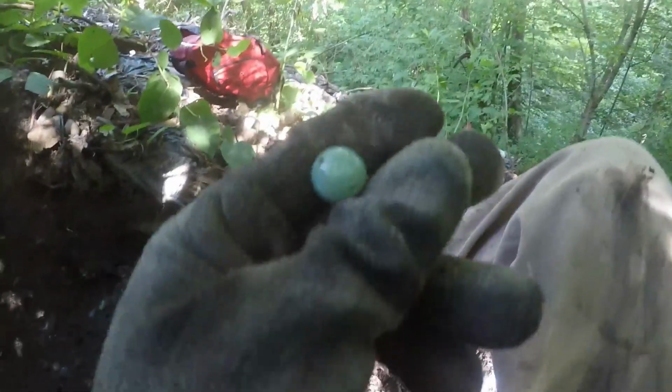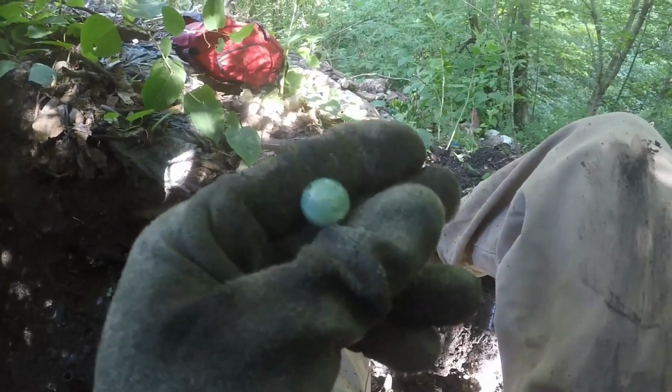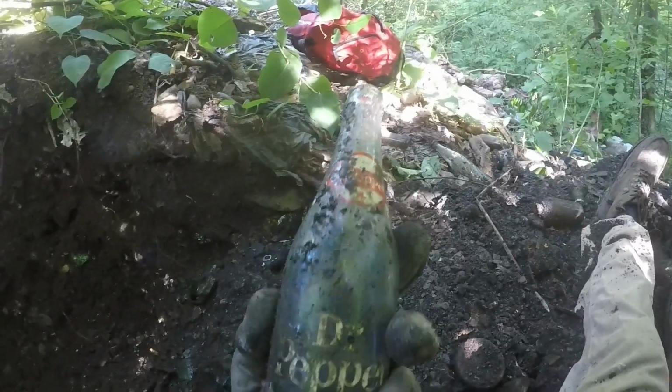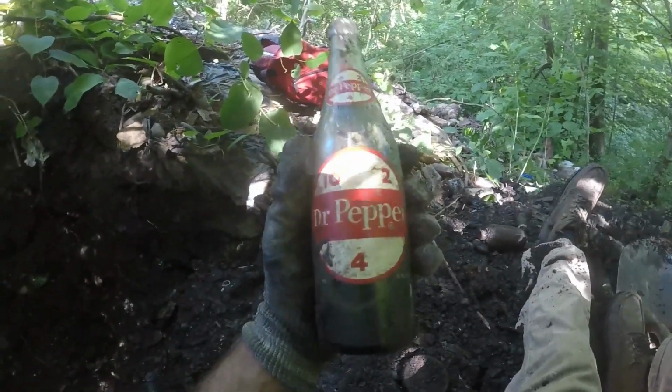Hold on. You know, it has a little chip right there at the top, but that's some kind of swirl, clear base swirl. It's beautiful. It's still pretty nice. This is a really nice bottle. Look at these white things there. I've never seen this bottle with these. It's an old Dr. Pepper aqua glass, and I mean the ACL is perfect. That's a heck of a find.